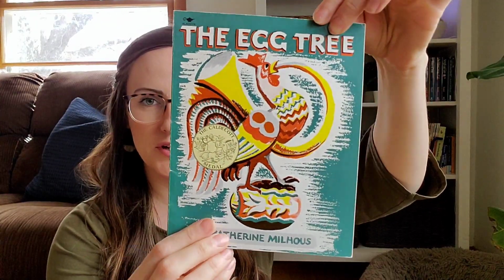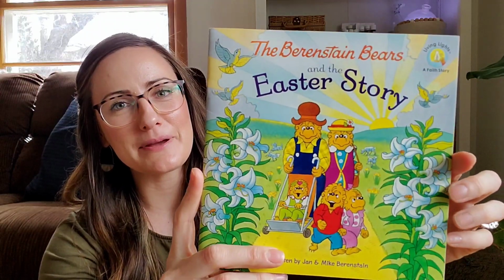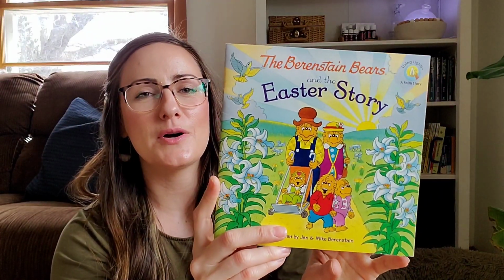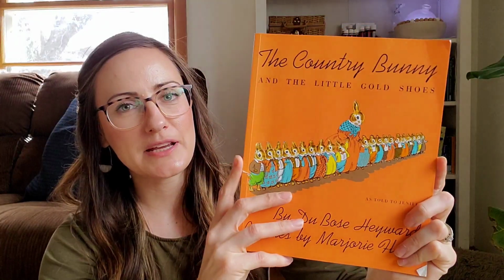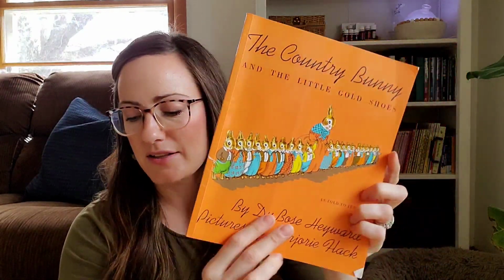The Egg Tree. Of course, Berenstain Bears almost always makes it into our rotating seasonal basket. They have a book for almost every season. So this is the Berenstain Bears Easter story. Country Bunny. So some of these are Easter related, and then some of them are just general spring season. And I have other ones that I will wait and pull out when it's summertime into our basket. I love this book. It's so cute.